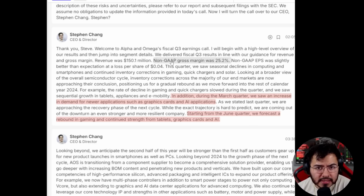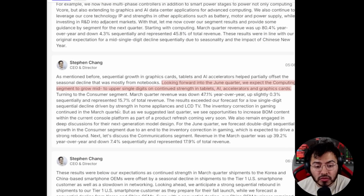So he does mention, Stephen Chang, which is the CEO, that during the March quarter, they saw an increase in demand for newer applications such as graphics cards and AI applications. Starting from the June quarter, we forecast a rebound in gaming and continued strength for tablets, graphics cards, and AI. So right now, he's already telling us that, hey, look, the AI market is definitely pretty strong for them, and that's newer applications for them.